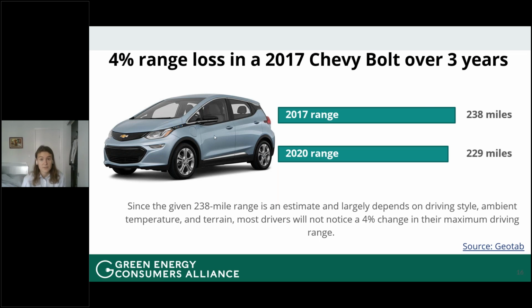But the moral of the story here is that newer vehicles, 2017 and on, tend to be doing much better in terms of their rate of decline than older vehicles. And as someone in the Q&A pointed out, a lot of that has to do with how the batteries are cooled. Nissan LEAFs tend to be air-cooled, which is not as effective as liquid cooling for maintaining battery performance over time. But especially post-2017, we see the majority of electric vehicles having more advanced systems and therefore better performance over time.